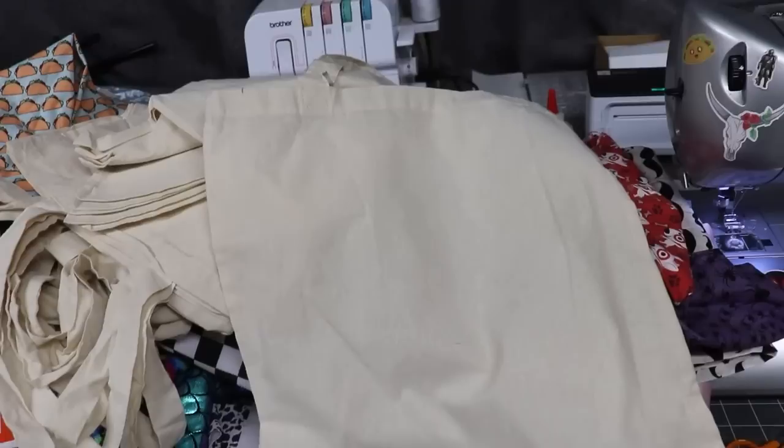So I'm thinking of offering these at like $10. I don't know how much totes usually go for, but I'm thinking $10, just because I got these for so cheap, and I'm just trying to sell as many as I can.